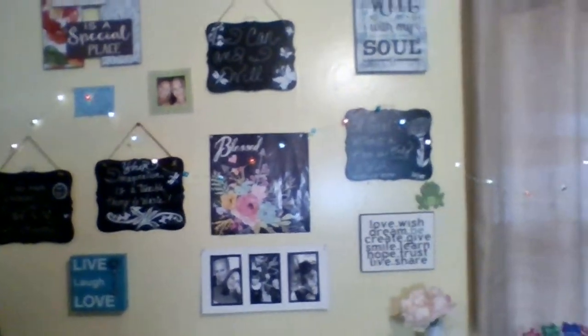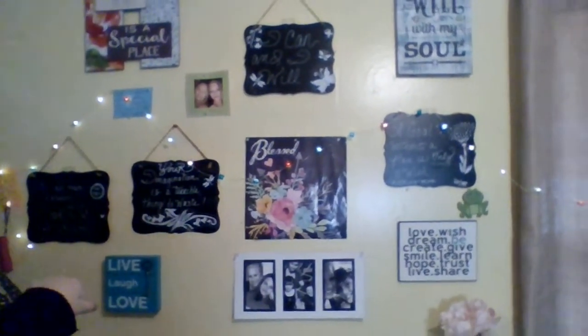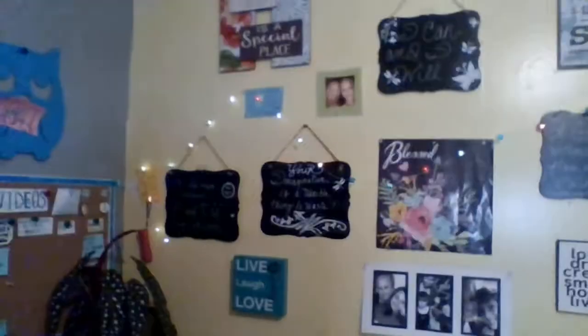But anyway, then you see all the little black and white chalkboard things. I drew all these and wrote on them to give me some inspiration and motivation while I was in here writing. One says, "A goal without a plan is only a wish, nothing more." And then the top one says, "I can and I will." Then the other two over here say, "No more excuses," "Suck it up, buttercup," and "Your imagination is a terrible thing to waste."